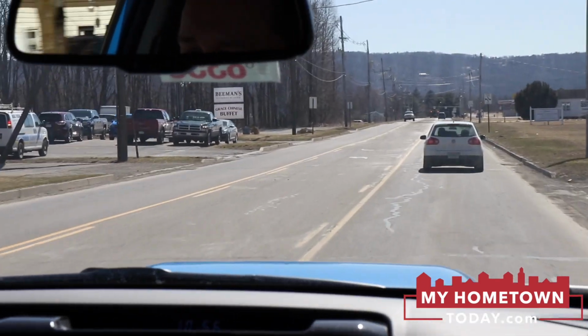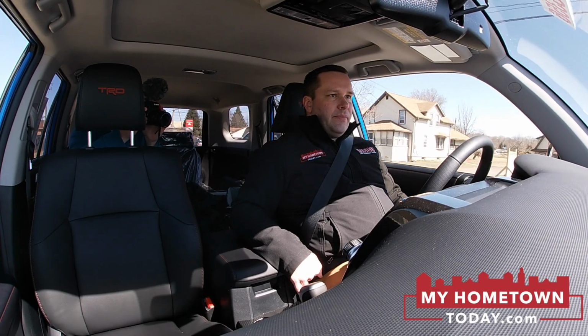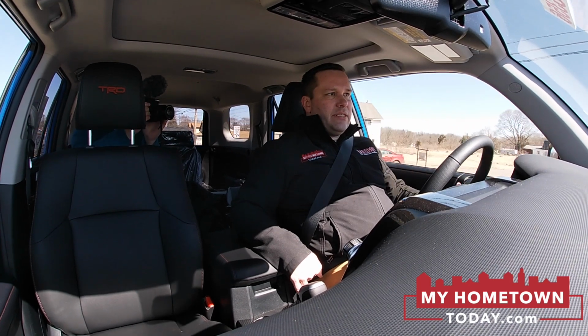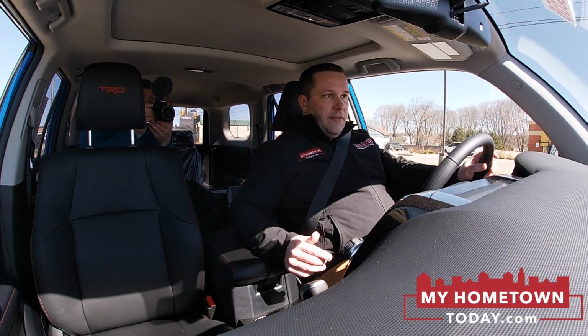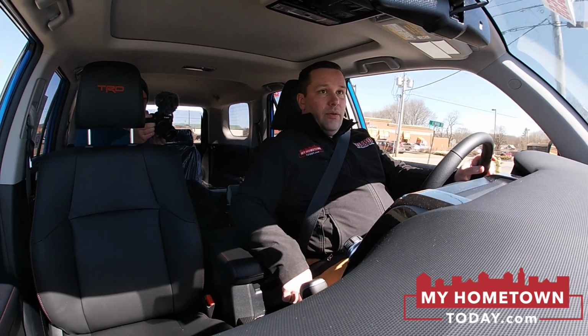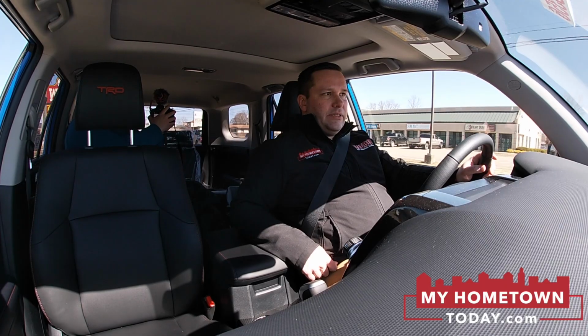Your windows are all auto up, auto down, all four of them. I find it annoying when they only do that for the driver or just for the passengers. It's nice to be able to do it for all four windows. And the thing about the 4Runner is, in the tailgate, these guys have always done this. We have a window in the rear too that you can open and close, which is auto up and auto down. It's got the defroster in the back there, too.